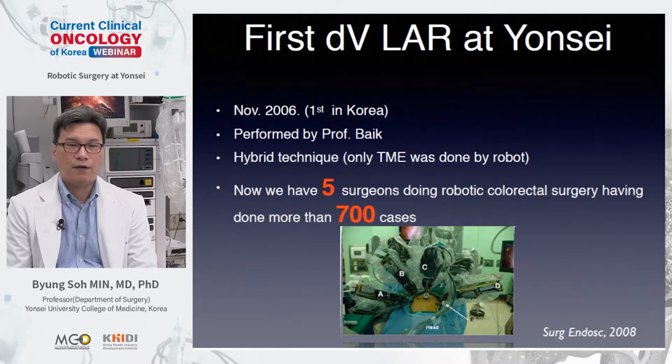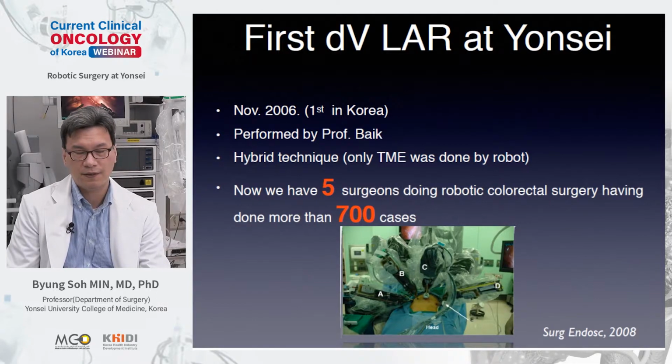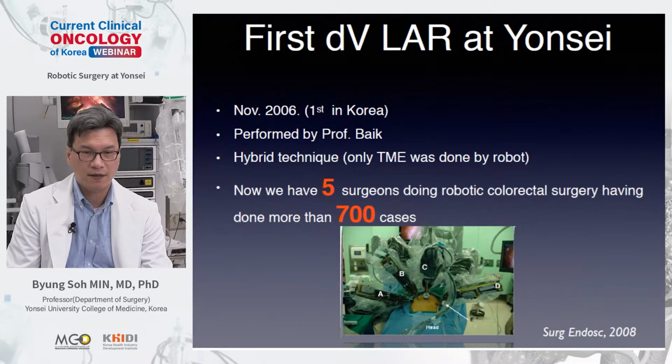Our first Da Vinci low anterior resection at Yonsei was performed in November 2006. At that time, it was a hybrid technique, meaning we performed some part of the surgery with laparoscopic instruments, and the rest of the surgery was done with the robotic system. At that time, the system was the standard, the prototype of the robotic system.